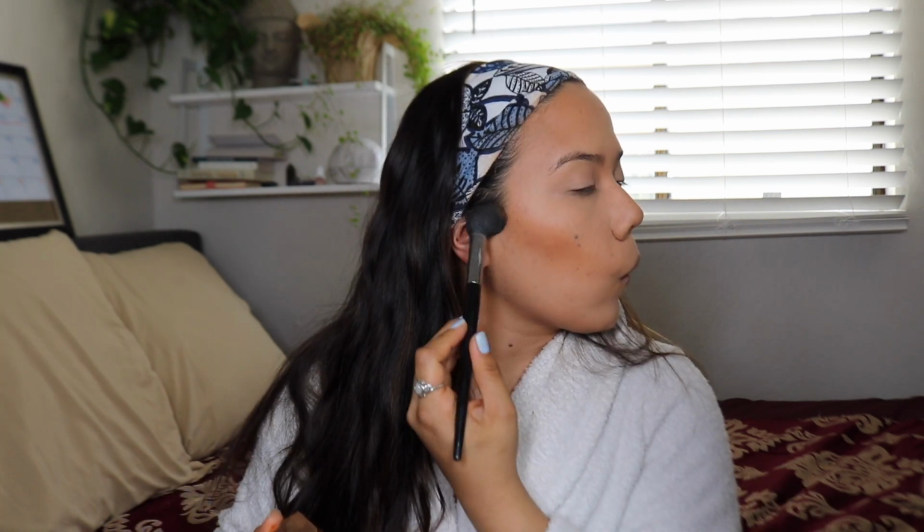Do a little on my chin. So now I'm going to go in with a more contour brush. It's looking good. I'm taking a smaller, more narrow brush, and I'm going to be applying the bronzer to where I contoured my nose. Okay, and now I'm bringing up the contour to the brow area, like how I had done with the stick foundation.